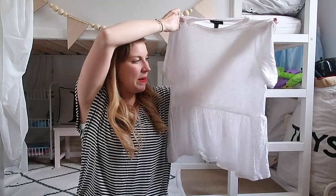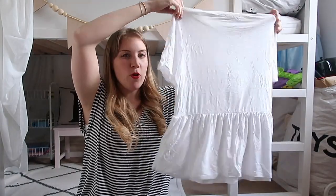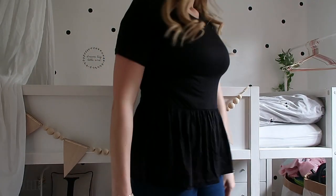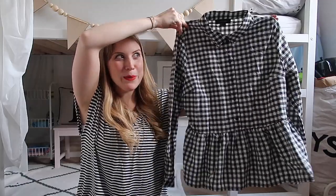Next up are these plain tee things. They're a bit oversized with the peplum bit at the bottom, and they were £4, so I got it in white and in black. Really good for just throwing on for easy mum outfits, but something a little bit more different than your average plain t-shirt.